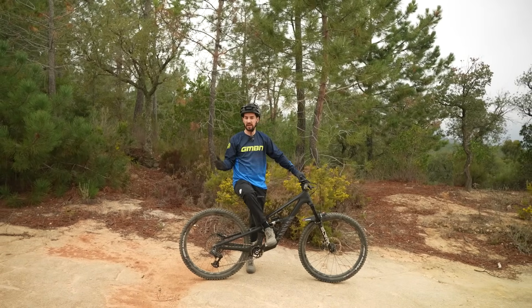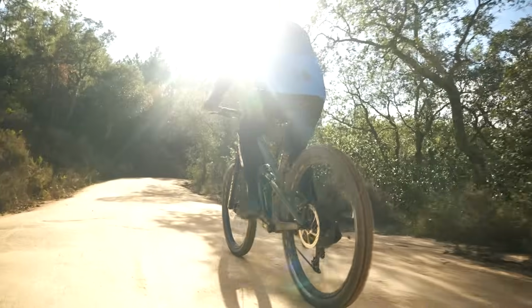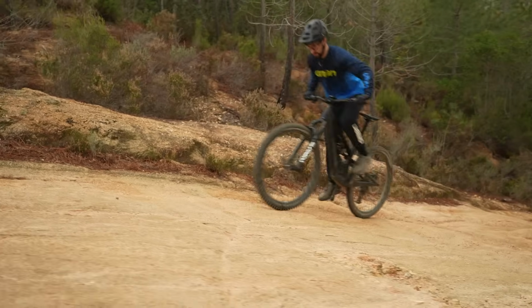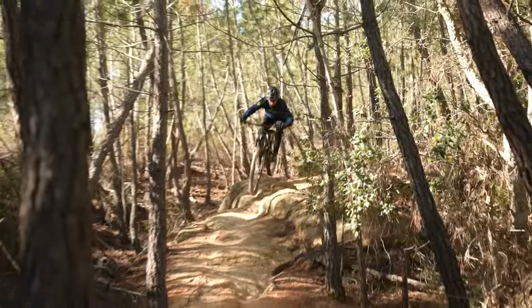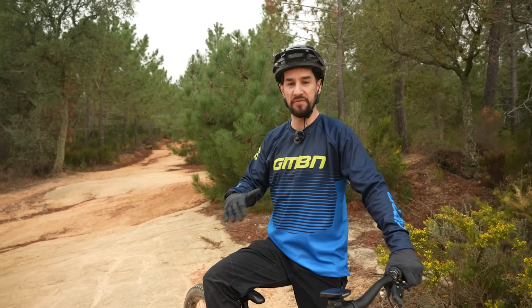I'm here in Spain at a place called Santa Coloma de Farnes, a great place to ride, and I've got a loop here that includes some nice smooth fire road climbs and then some punchy, rougher technical climbs into a really nice blue descent that does have some flatter, rough sections. And that's where I'm not sure if I'll be able to get more power through the clipless pedals. I think I'll just be able to get it to the ground more efficiently.